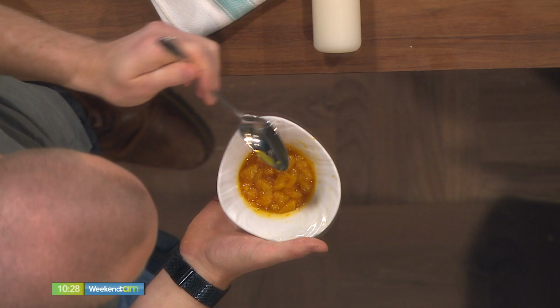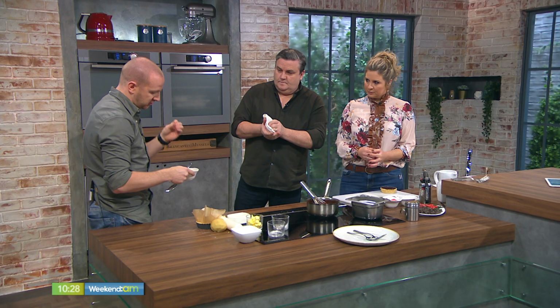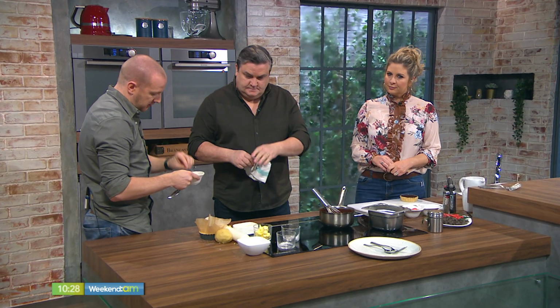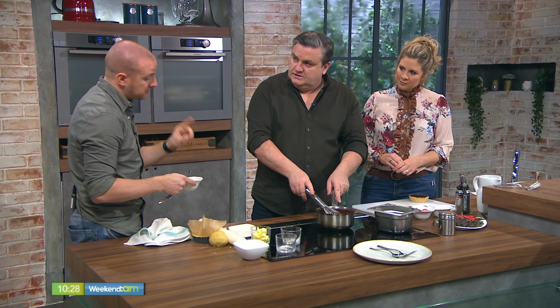And I just boiled the sugar syrup first, just to get a little bit of flavour in there. And then what I did was I chopped up the oranges slowly, into little pieces. And is that going into the ganache? Into the syrup. No, this is going to go separate.